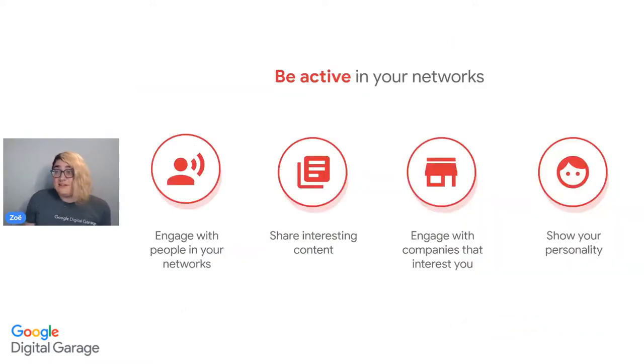Then the good things that you can do. So try and be active in your networks. Once you've sort of cleaned up your social media accounts, engage with people in your networks. Share really good, interesting content. Either create content yourselves about the different ways of thinking, different ways of approaching the world, or share other people's content. Try to engage with the companies you might want to work with. Follow them on social media, like their posts, engage with their posts, and of course, show your personality.